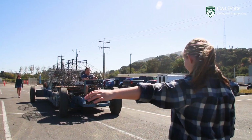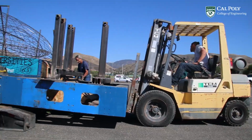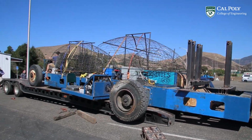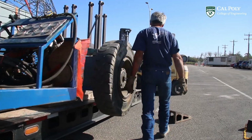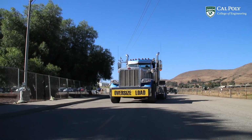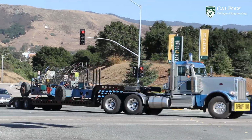By October 20th, our half of the float is put on a truck down to the Cal Poly Pomona campus, and our student team will travel every single weekend for the rest of the fall quarter to work on it down there as the two halves come together and we begin to complete this 55-foot masterpiece.